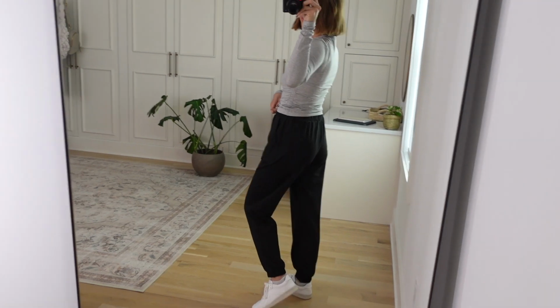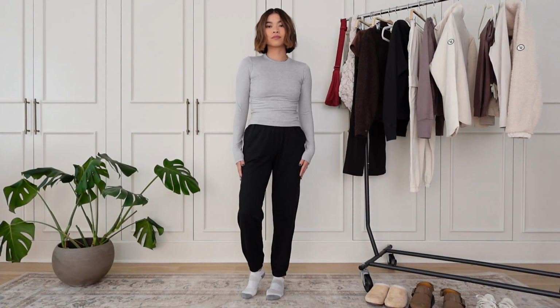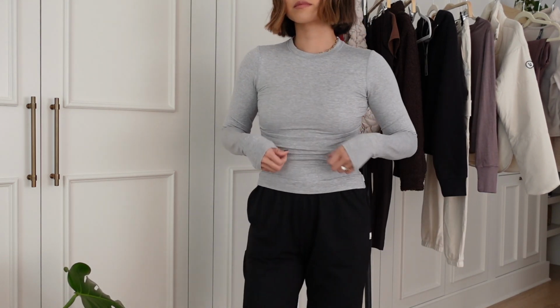If you guys are already fans of Vuori, just go ahead and let everybody know in the comments that I'm not exaggerating. These fabrics are actually incredible, because I feel like if you're not familiar with the brand, you haven't felt them, you're like, this girl, why is she hyping these up? They're just a pair of sweatpants and a long sleeve tee, but so amazing.